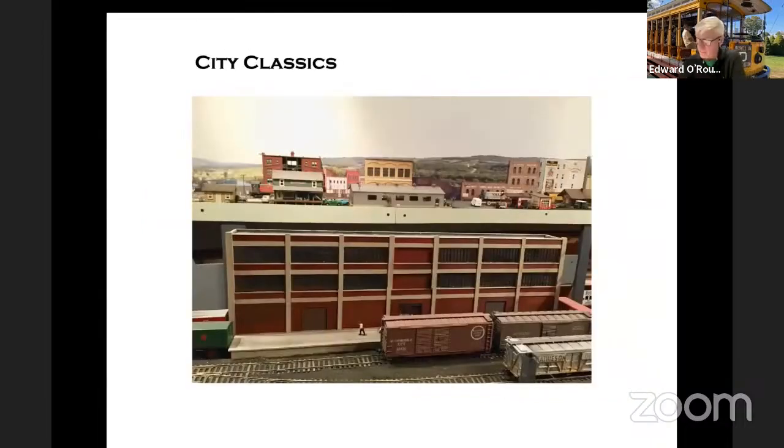Continuing on with City Classics, this again is the Smallman Street warehouse. I used this one to make a freight house out of it on the layout. Again, it's a low relief structure. There's an aisle behind there, and for taking photos or looking at the layout, it hides the fact that there's another section over there behind that scene against the wall. Underneath that is a layout where the track goes from one level to another.